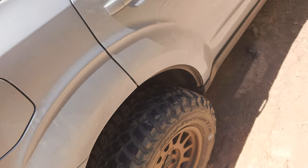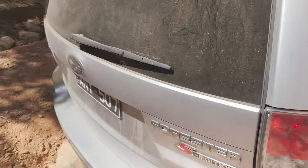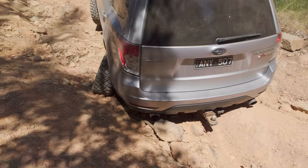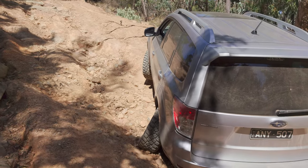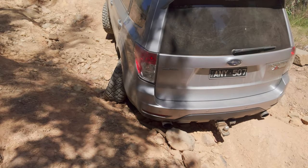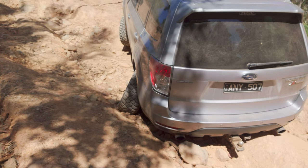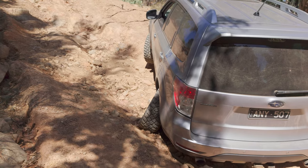So we'll try and get out of this predicament, but I don't know how I'm going to do that. I'm just going to sit back and assess the situation. Might have to get some friends to come and get me. We'll see. I might be able to get out of it by myself. I do have some spare bolts to fix the control arms, but it might not be a possible fix right now. So, we'll keep you updated.